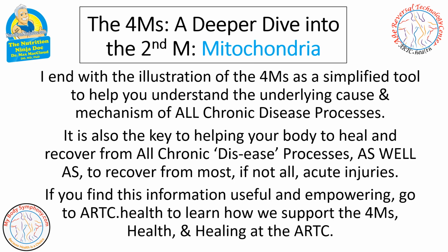I end with the illustration of the 4Ms as a simplified tool to help you understand the underlying cause and mechanism of all chronic disease processes. It's also the key to helping your body to heal and recover from all chronic disease processes, as well as to recover from most, if not all, acute injuries.